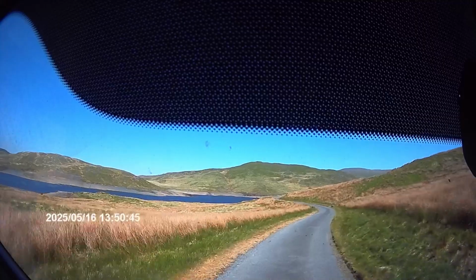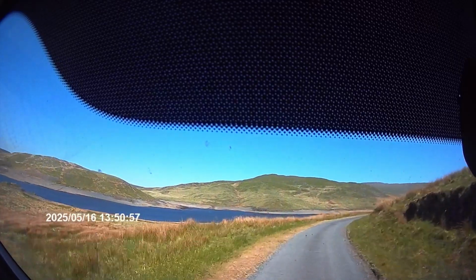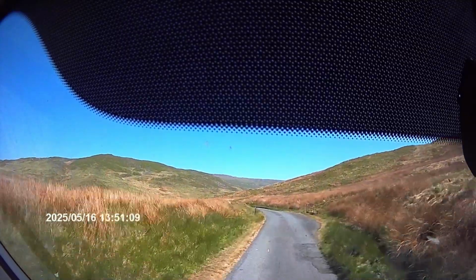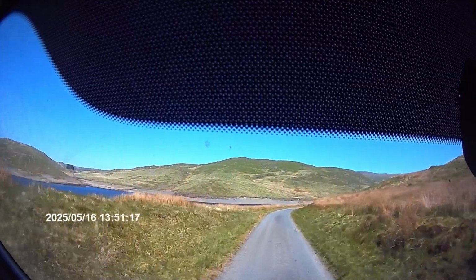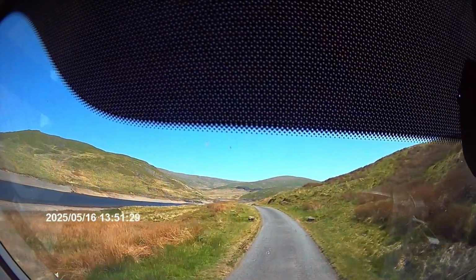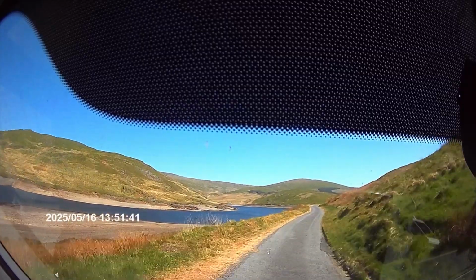There's a bit more water. It's the same for them to run around here without escaping. Well, it's got another long way to escape.